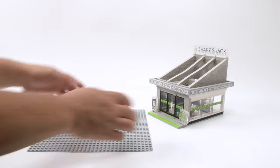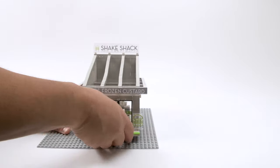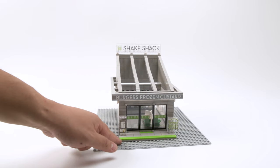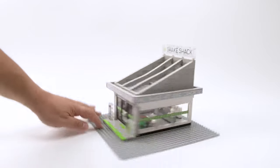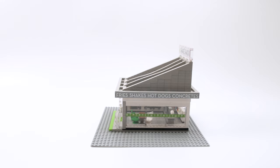So what I'm going to do is put this on the base plate. Come here, little boy. Sit right there. Anyway, from here to here, it's 16 studs, maybe an extra two if you want to include this little rooftop piece. And then here, from back to front, it's 24 studs.